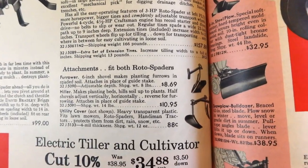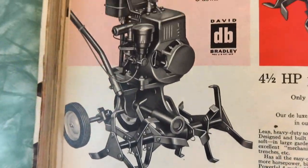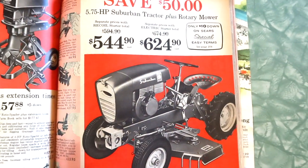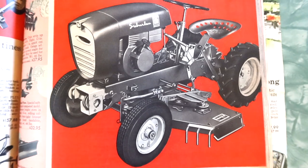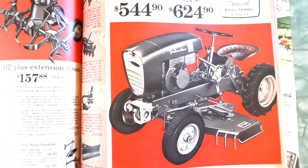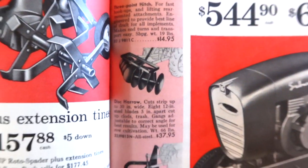Here's some blades. There's your roto spaders. Here's your electric tiller and cultivator. I don't even really know what this is. I'm calling it a tiller, but it's actually a roto spader. Who the heck knows what that's all about? And here you got your tractors. This is definitely something you're not gonna see much of in Southern California. I mean, except for maybe like mowing a field at a school or something. Definitely not in neighborhoods. There's some tractor info for the tractor people.